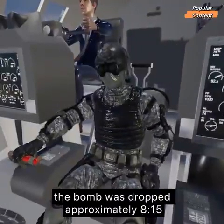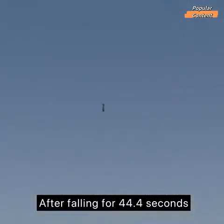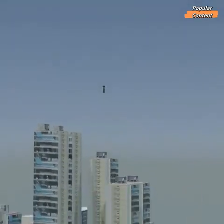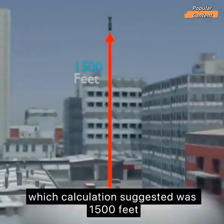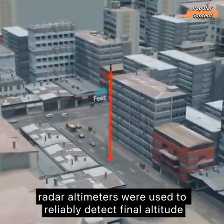The bomb was dropped at approximately 8:15. After falling for 44.4 seconds, the time and barometric triggers started the firing mechanism. The fusing system was designed to trigger at the most destructive altitude, which calculations suggested was 1,500 feet. Radar altimeters were used to reliably detect final altitude.